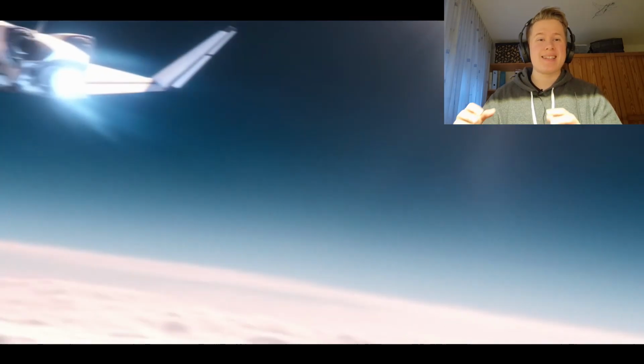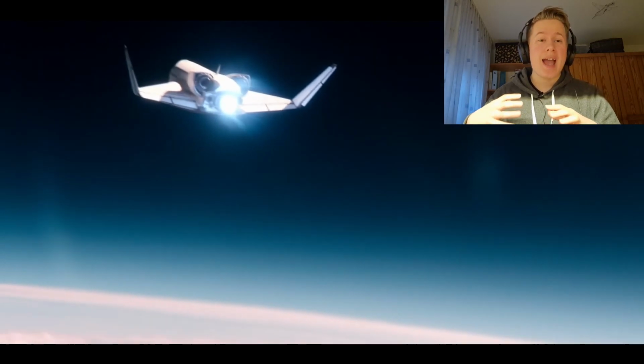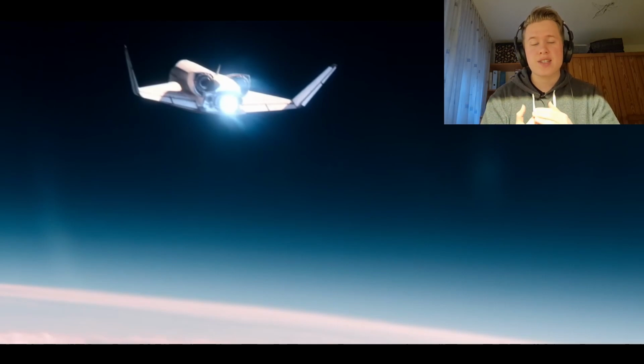Yep. And since the Nerva is a low-thrust engine, we have to fly it into space. Not really launch vertically, but glide horizontally and use lift from the atmosphere to get us up into space, which is what the Pathfinder does. Nerva exhaust here looks great. It's almost exactly how it would look like in a higher atmosphere. So great attention to detail.